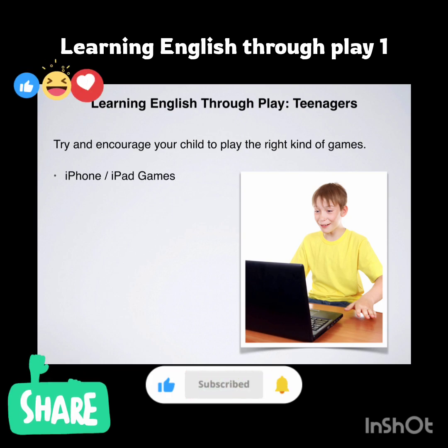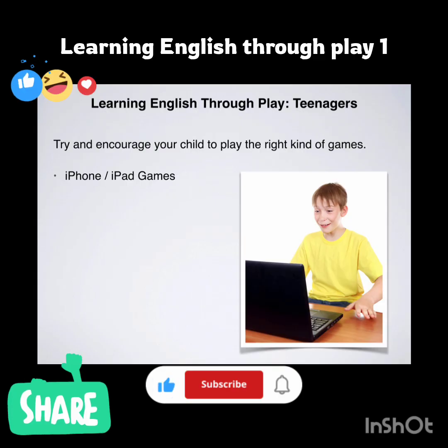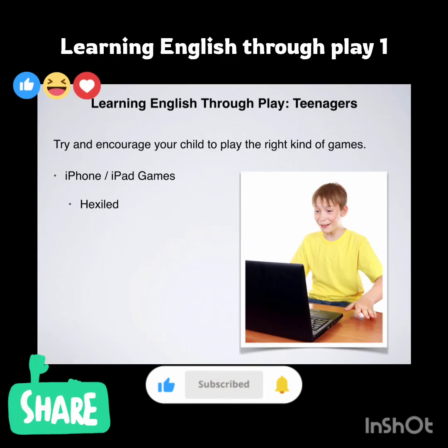iPhone games. The 3 iPhone games that we shall look at are all word games, but word games which involve a certain amount of gameplay. Number 1 is Hexiled, which is an escape game with words. English is only one aspect of this game, as tactics also play a big part, so there is an incentive there to play.